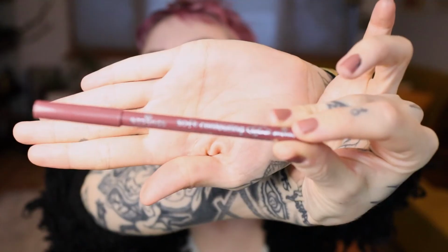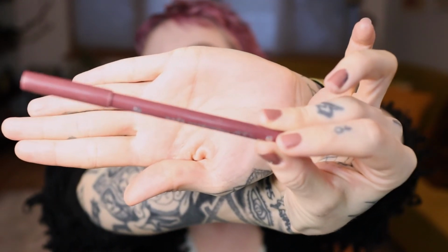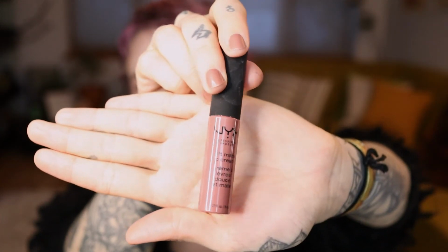For lining the lips, I'll be using Going Steady. I mean, we're trying. By Essence. Ugh, I really made it complicated for myself here. Cute. Now, lipstick. I'll be using the shade Toulouse by NYX Soft Matte Lip Cream. Since I can't go to France, I'm bringing France to me.